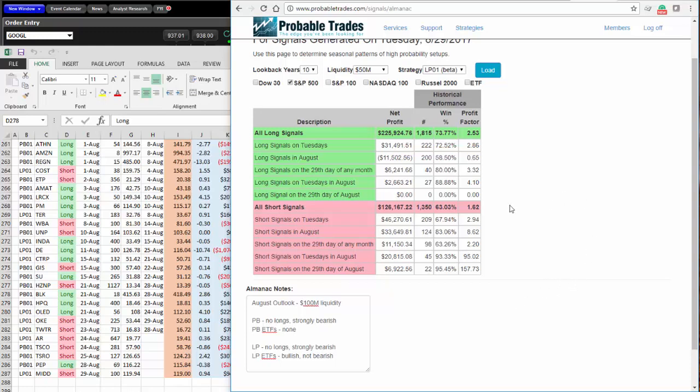So with my almanac, I want to be mainly bearish, and then I look at any special weirdness. For example, here we see that long signals in August have a very bad profit factor and short signals have a very good profit factor. That confirms that I want to be bearish. We also see some interesting numbers here. Long signals on the 29th day of the month, a small sample size, only 40, nothing to get too excited about, but for some reason that is a good day of the month to get signals.